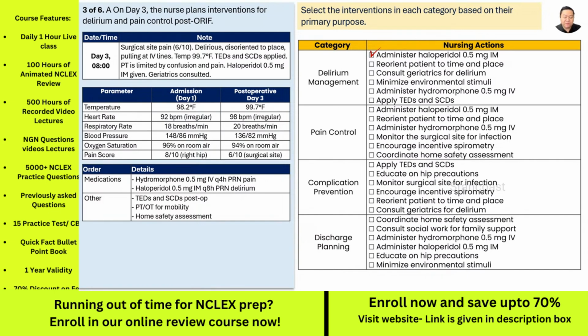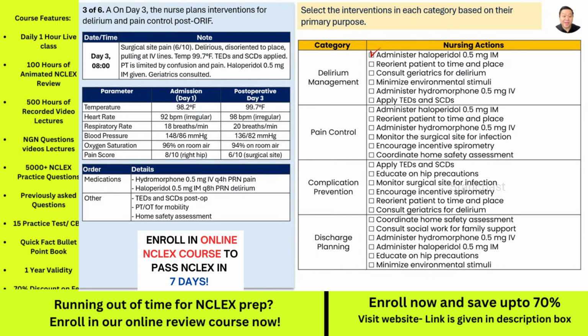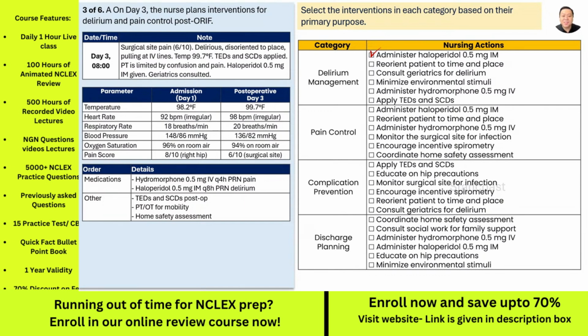We have to provide gentle, repeated reorientation, which will help the patient reestablish a sense of reality and also reduce their confusion. And you might do this with a calendar. Maybe you're going to provide a clock in the patient's room, and you have to provide regular check-ins, or even by saying, you're in the hospital recovering from the surgery. So small things can actually make big differences here, especially for this patient having delirium.